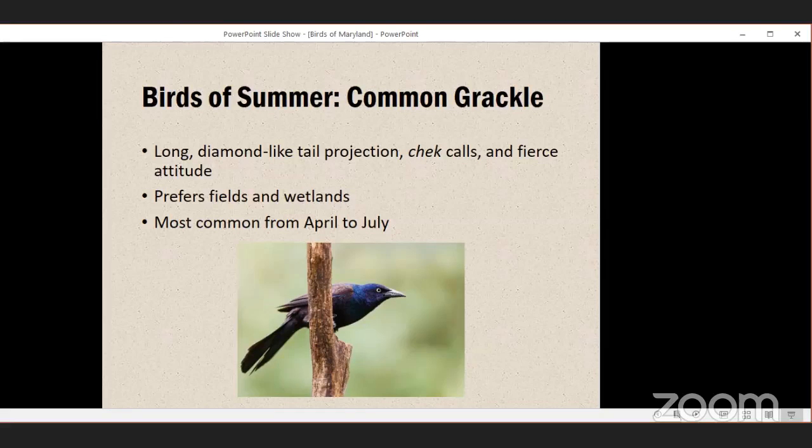And if you look at that picture there, the males actually have a lovely deep blue iridescent head. And that's an example of a great reason to buy even an inexpensive pair of binoculars, because the binoculars allow you to see that detail that you might not quite see from afar. But they are a staple of summer life in Maryland, that's for sure.